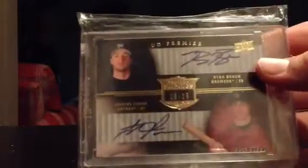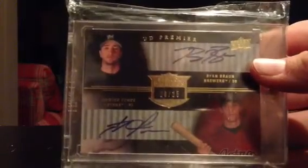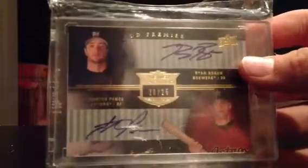Coming in at number 3, sold this for 30 shipped. Number 25, Ryan Braun, Hunter Pence dual autograph from 08 Upper Deck Premier.